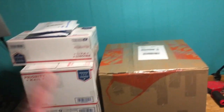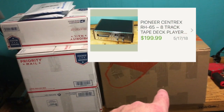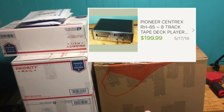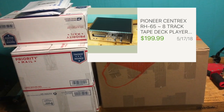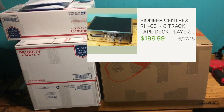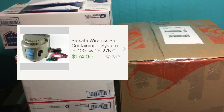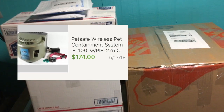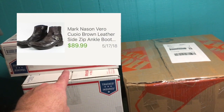Alrighty, we got orders going out now. I just packed everything up. This is a good sale. Quick flip on the 8-track player. They paid full price for it, plus shipping on top, so that was really nice. Got that order in last night. This is the pet safe fence thing that I told y'all about yesterday. This is a pair of shoes I just showed y'all the other day.